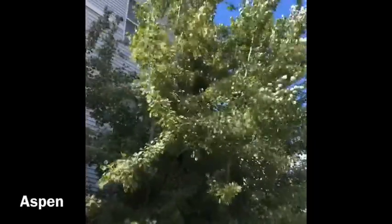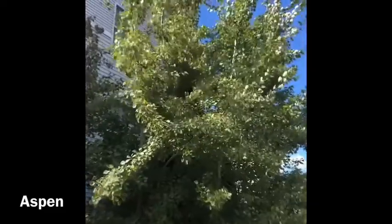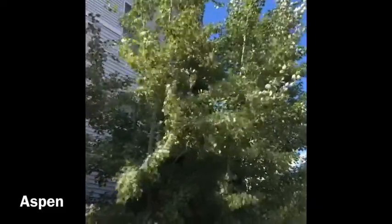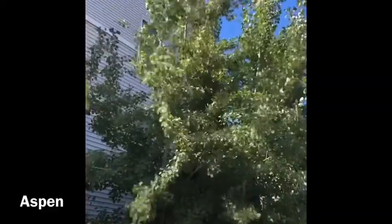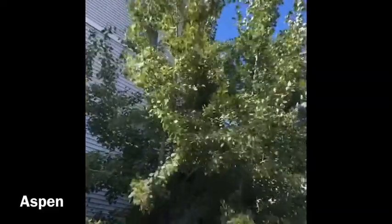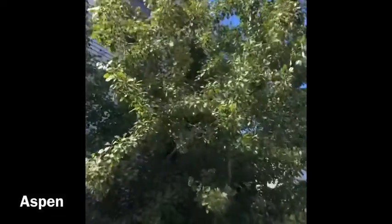This tree is an aspen. This is not a common tree in the city. They're actually found more in Colorado by rivers and creeks. They have these little leaves and they're so neat because they tremble in the wind. Here's a close-up of their leaves.